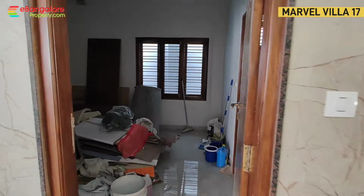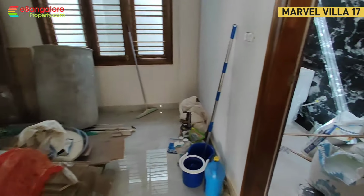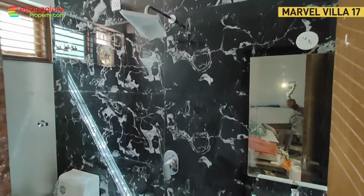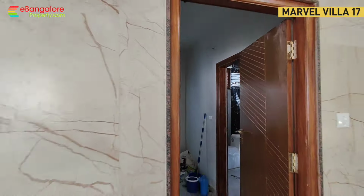And on the ground floor, this is the additional room with the attached bathroom. Final cleaning will be done before handing over. So this is Marvel Villa 17, located in North Bangalore, close to Manyata Tech Park in Jakkur extension.